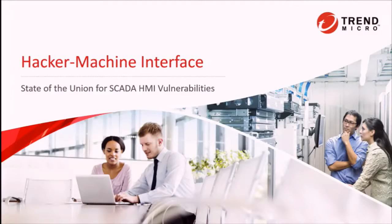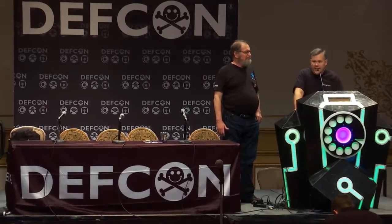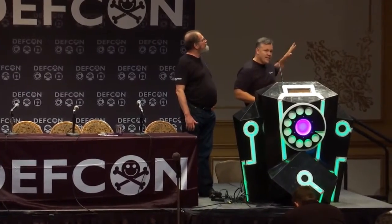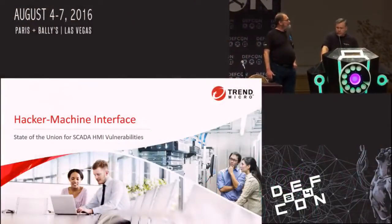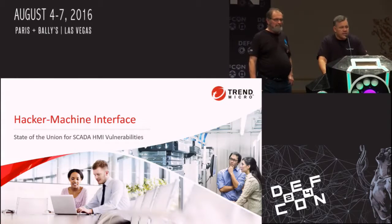All right. So this is Hacker Machine Interface, State of the Union for SCADA HMI Vulnerabilities. I don't want the title slide here to indicate that this is about stuffy shirts and racks. I mean, this is about hardcore exploitation in this talk. We're going to cover an in-depth analysis of a corpus of 200 plus confirmed HMI vulnerabilities that have come through the Zero-Day Initiative program. We're going to detail out the popular vulnerability types that have been discovered in these HMI solutions, and we're going to talk about how they're developed and how the weaknesses actually manifest in the underlying code.